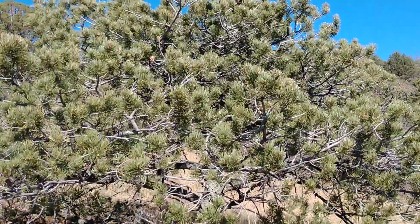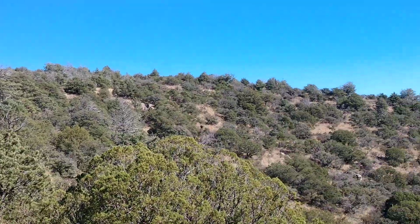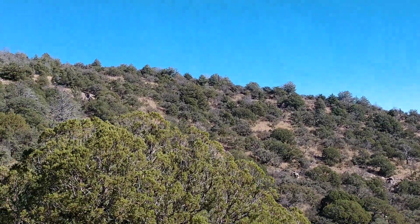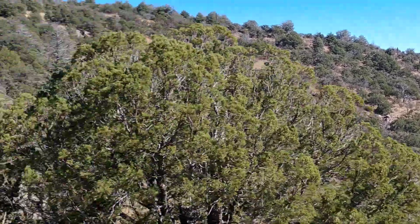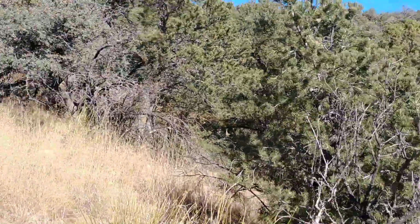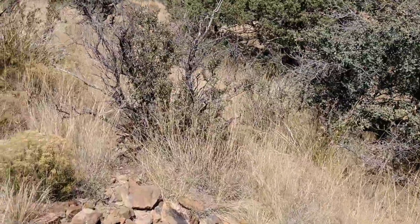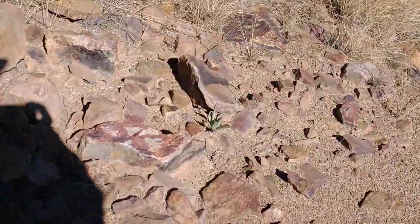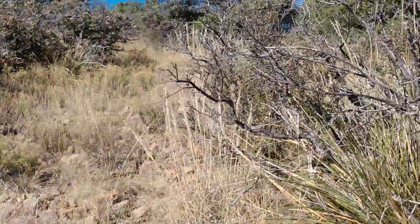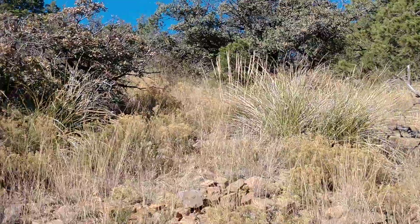There's also Pinus edulis up here, and a lot of Agave parryi, Dasylirion, and what I believe to be either a Nolina or a Xerophyllum. But it's one of those Asparagaceae, Agavaceae members with the stalks, one of those monocot tender bastards. There's Agave parryi, which the Mescalero Apaches used as one of their staple food sources.